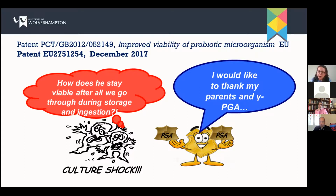But what we found out is that if we cover those cells with our hydrogel of polygamma glutamic acid, they can stay viable, and you can deliver a lot of the cells into your intestines, and that could have a positive effect on your health. We were very happy to find out that it was a very good innovation, and we were able to file a UK and European patent. So now we are working with companies towards exploitation of that patent.